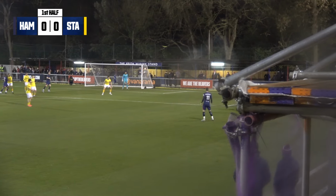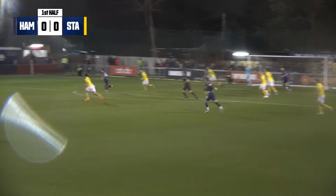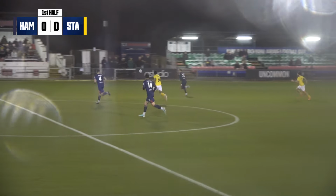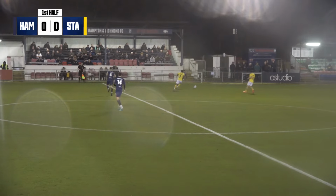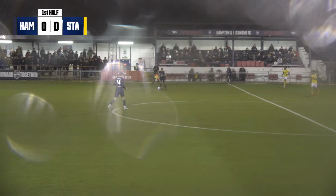Hampton and Richmond building. They're getting the ball down that right-hand side. Here comes the cross. It comes into the middle, right the way across the face of the goal. Charlie O'Connell couldn't get a foot on it, and the ball is cleared. This is the first little sign of Hampton and Richmond just really up in the stakes.